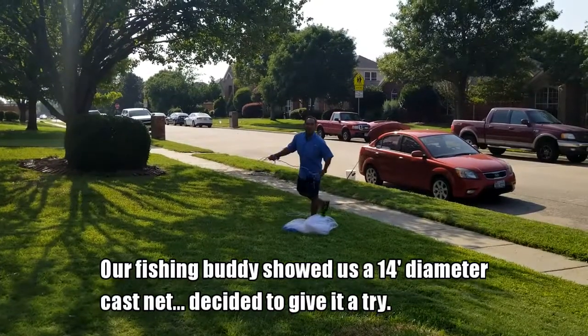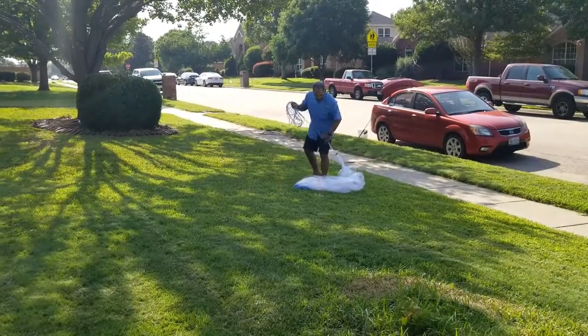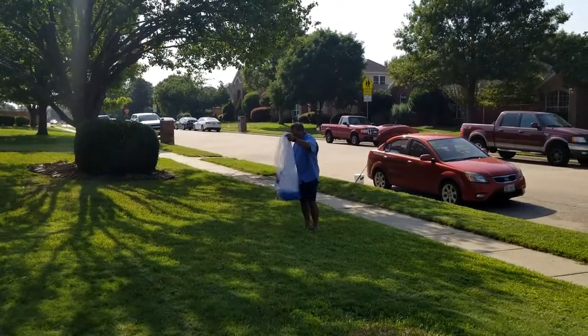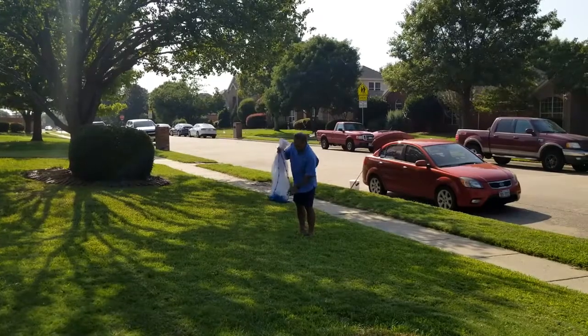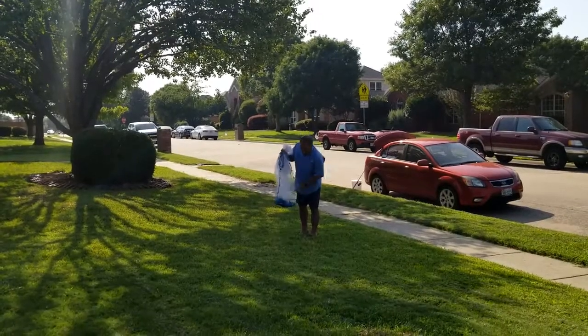And then our fishing buddy got himself a 14-foot diameter one and tried that out the other day, and other than making some adjustments in how you hold it and refining your technique so you don't wear yourself out casting it, do like the idea of getting a 14-foot cast net. Especially this one was on sale at Academy. I think he got it at about $40. So looking on Amazon, we've seen it range between lower price as well as all the way up to over $100. So that is a good deal.